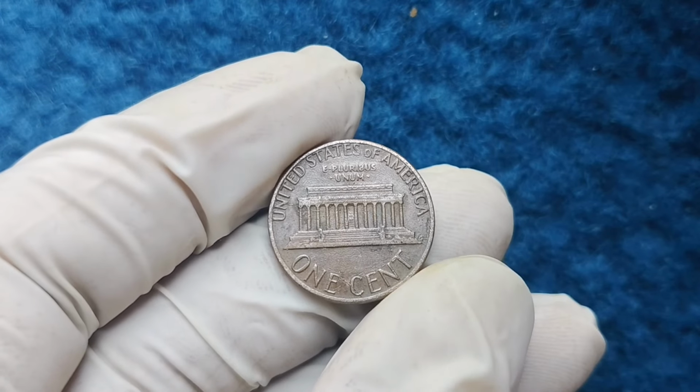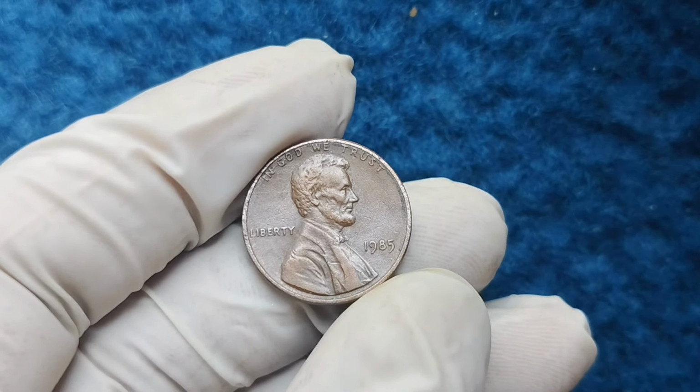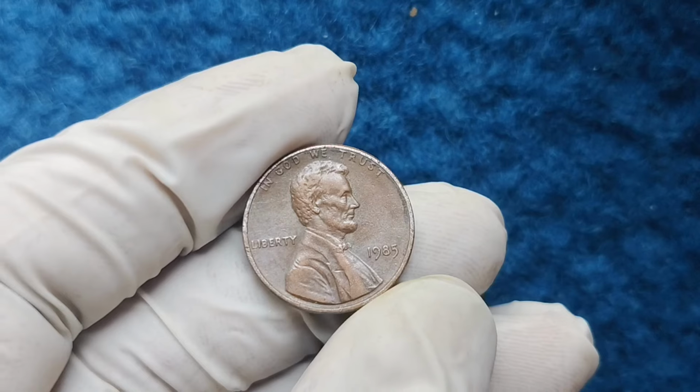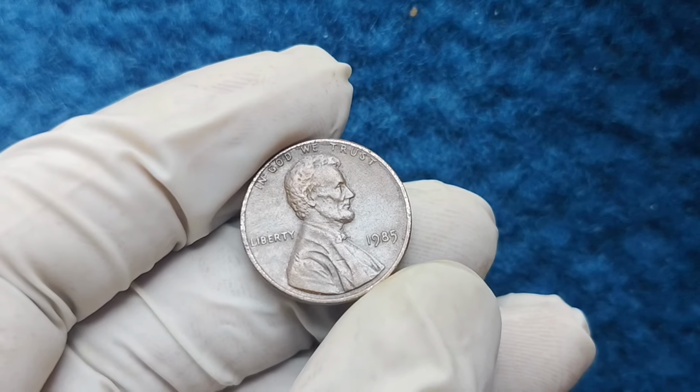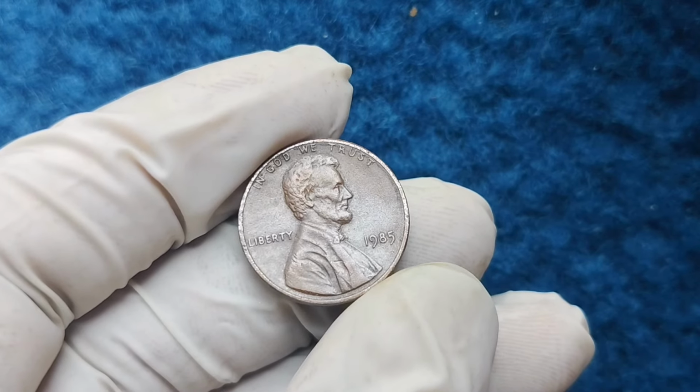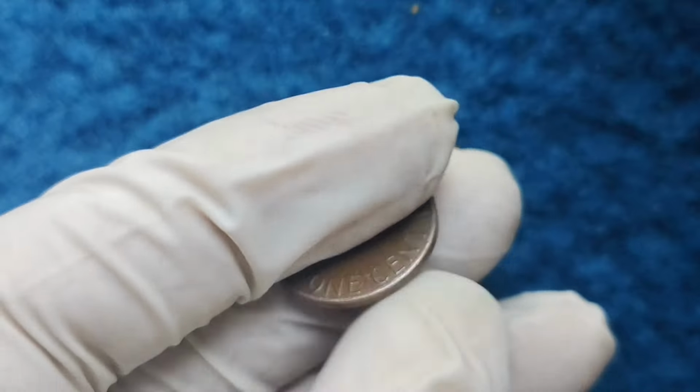But then he had this gut feeling, like that little voice in his head saying, wait a minute, maybe this is special. He Googled it. And that's when he found out that this tiny piece of copper could be worth a life-changing amount of money. Long story short, after getting it properly graded, he ended up selling it at an auction for over $1 million.